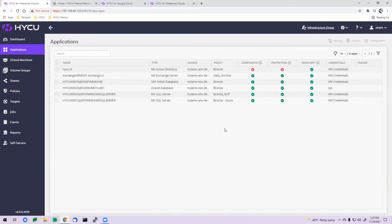The other thing is, again, we're doing this without the need for an agent. We're using native tool sets. So for SQL Server, we're using all of the SQL Management Studio tools, their whole VDI tool set and VSS and WinRM and PowerShell and all that stuff. Oracle, we're using RMAN. So anyway, native tool sets in all these particular applications, so that we can get application consistent backups of these particular applications.